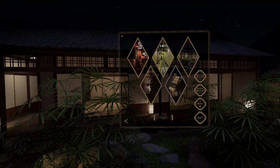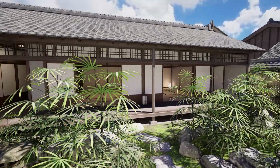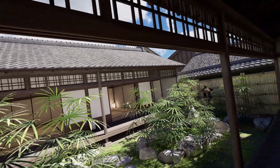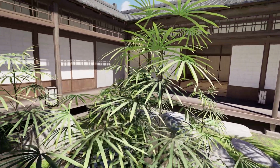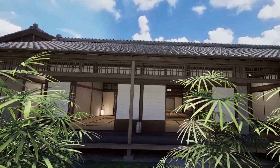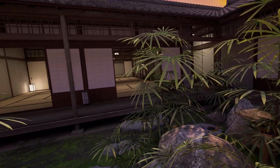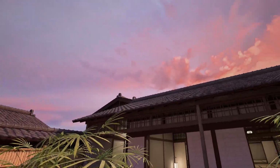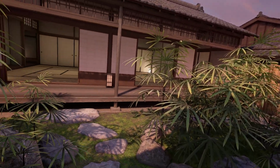Now, let me show something. So I have it set to night right now. This is morning. And again, look how different the scene looks in the morning. Even the skybox and the way the lighting works, even the sounds here are different in the morning. And let me show evening. So this is evening. Again, different sounds, different lighting, different skybox. There's a lot of attention to detail here.